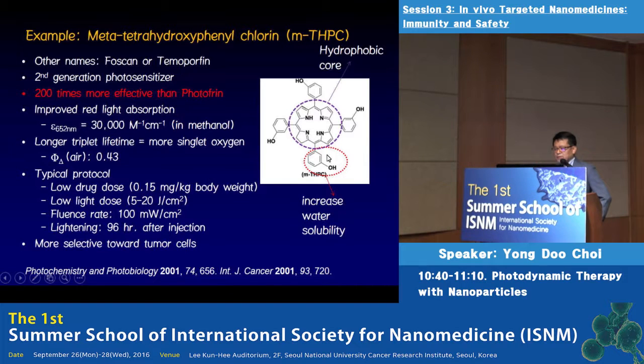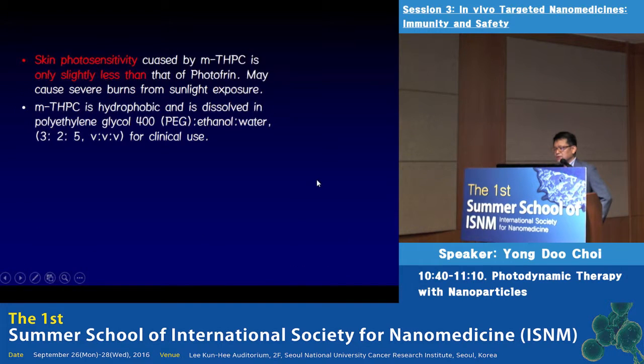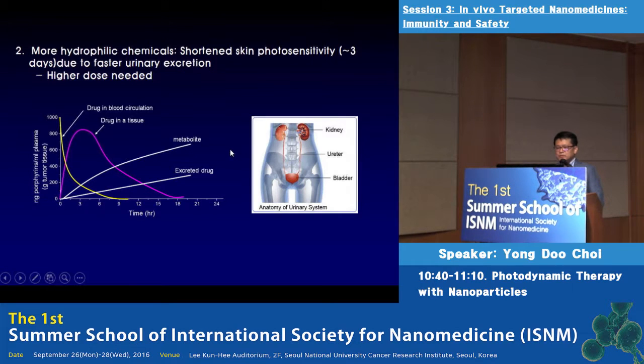But also, they introduced the meta-tetrahydroxyl moiety to increase water solubility, but it is still hydrophobic enough. Therefore, skin photosensitivity was similar to Photofrin, and people have to dissolve this photosensitizer in the mixture of polyethylene glycol and ethanol water mixture for clinical use.